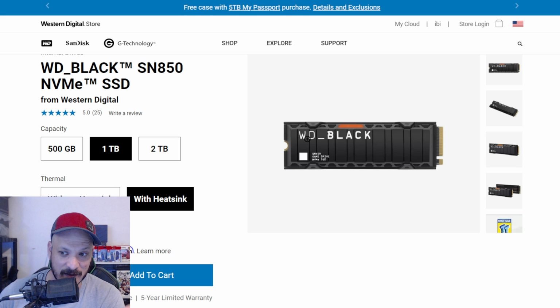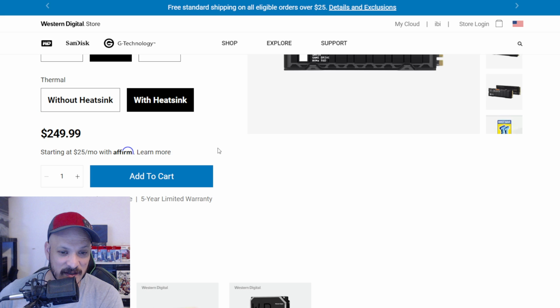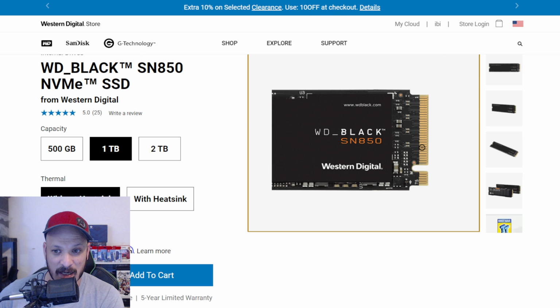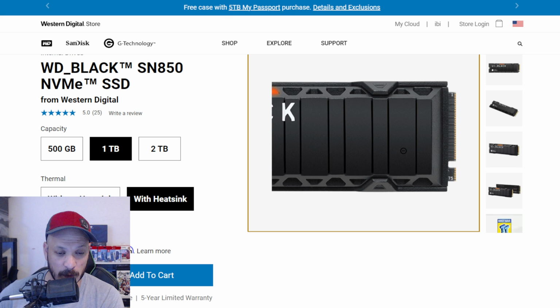Okay, so this is $249.99 with the heatsink. And you can see right here, this is what it looks like. Again, it has the heatsink, because without the heatsink, it looks like this. So if you're in Best Buy or whatever, and you see it like this, and it's not big and bulky, well, you're looking at the wrong one. It's got to be big and bulky. It's got to have that heatsink on it. There is a 500 gigabyte option. There is a 2 terabyte option.